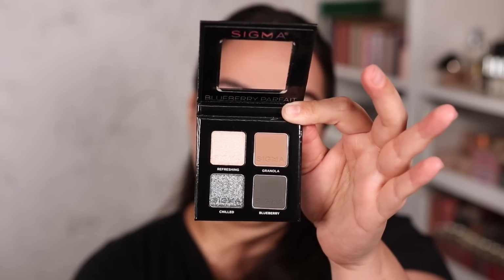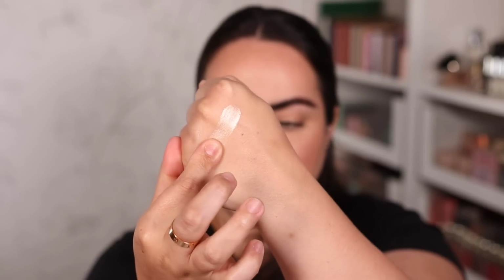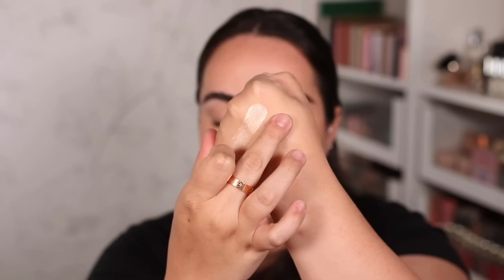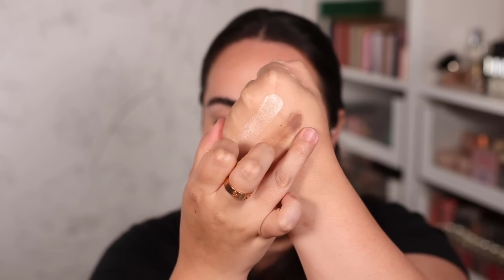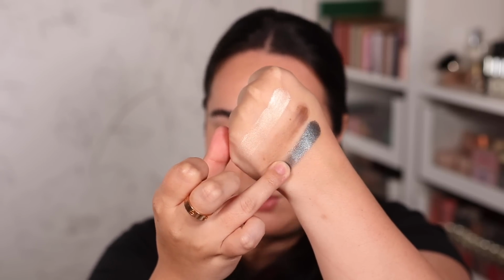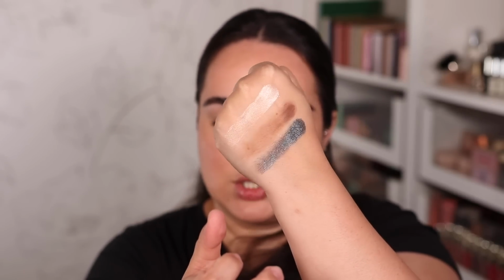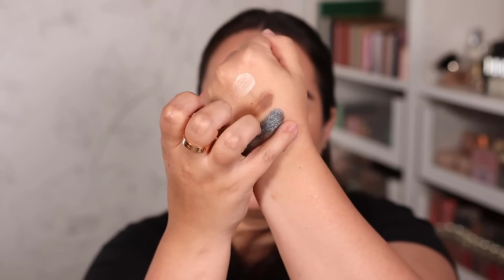Anyways, I am dying to show you swatches of these quads, so let's go ahead and go for it. The first quad we'll swatch is Blueberry Parfait right here. So here's the shade Refreshing, which is the highlighting shade. Then we have the color Granola, which is the mid-tone brown. This one down here is called Chilled, which is the stunning metallic shade that this quad has. And then the dark matte is called Blueberries.